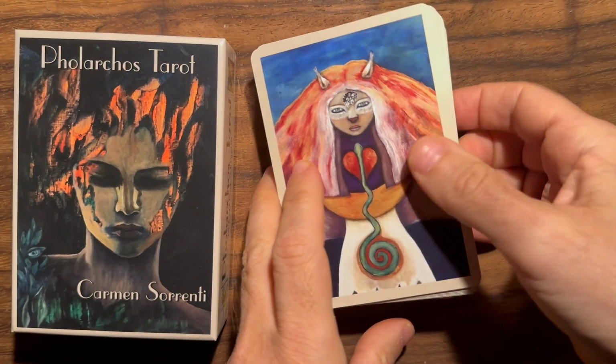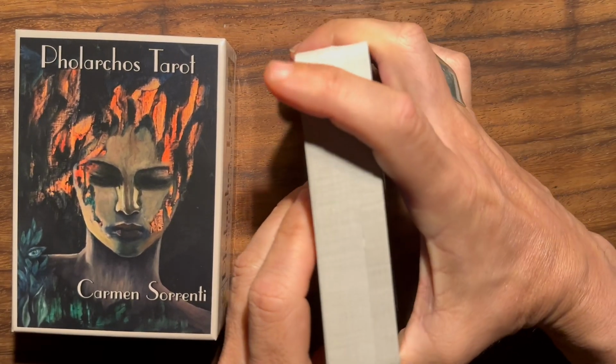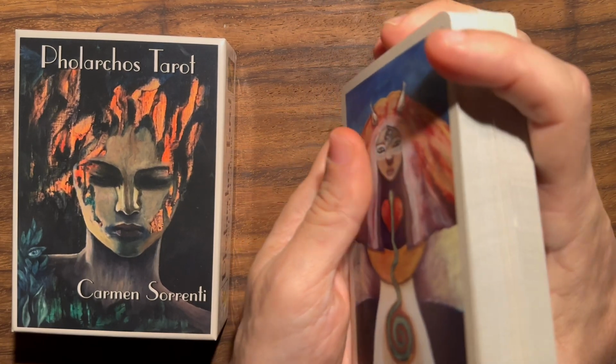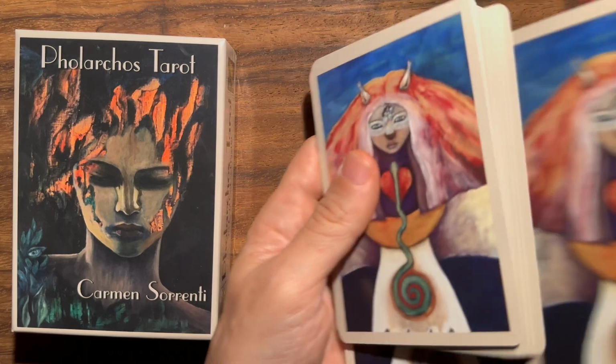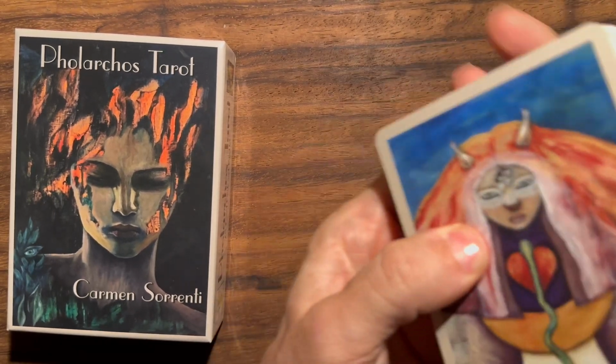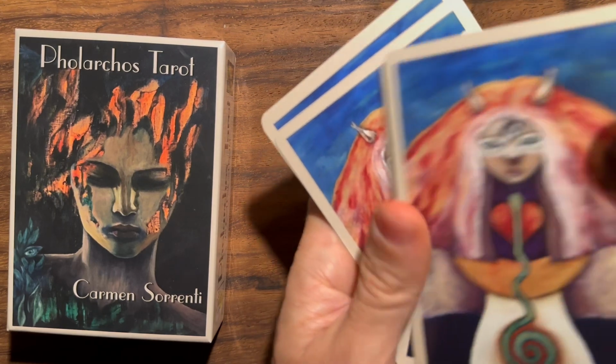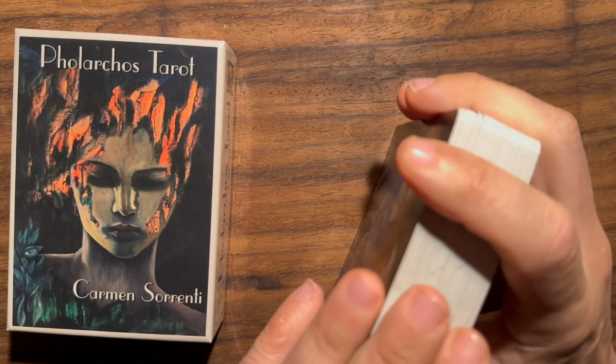And when it comes to shuffling this deck, since it is a bit longer or a bit taller, it does give me a little bit of a problem. I think the biggest problem with shuffling this deck would be the fact that it is on the bigger side. So that's for shuffling.